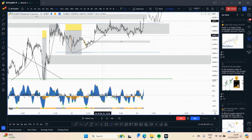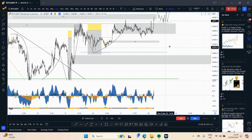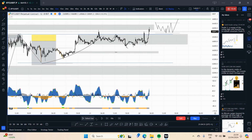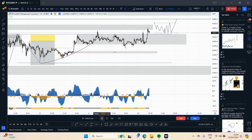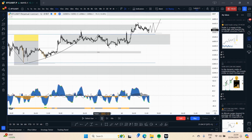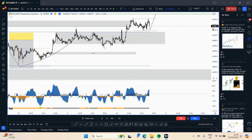So it distributes at that level, it distributes at that zone, and after the distribution, you're thinking, well, it can either break up or it can break down, and price decides to break up. And as price decides to break up, let's see, do we have an entry? Do we have a pullback into our zone? And what type of pullback was it? Was it a type A? Was it a type B? Or was it a type C? All right, let's talk about that.